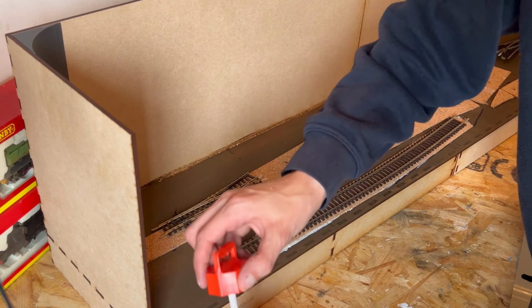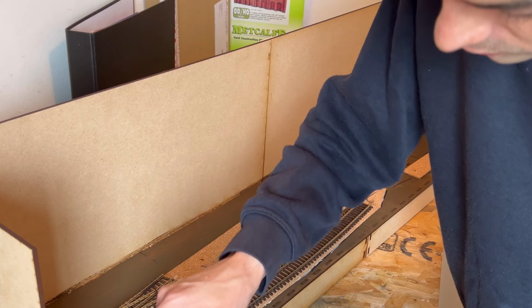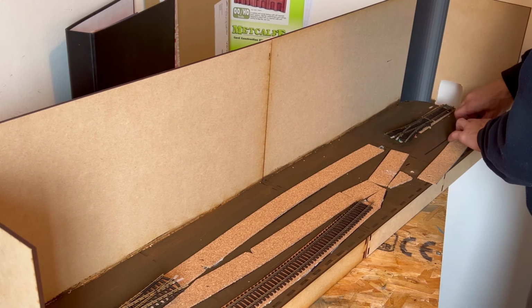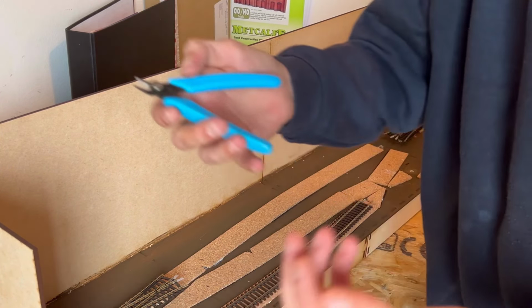Do I think it's dying? I don't think it's dying. It does cost a lot of money. One thing I will say, make sure you buy from somewhere you can trust, like for second-hand stuff like Rails of Sheffield.